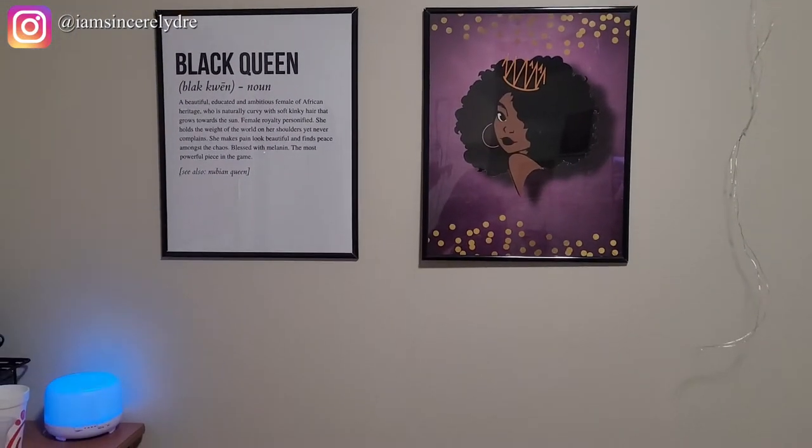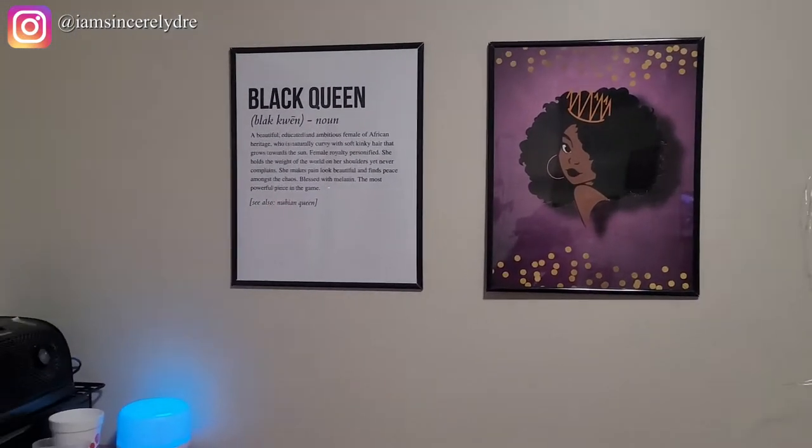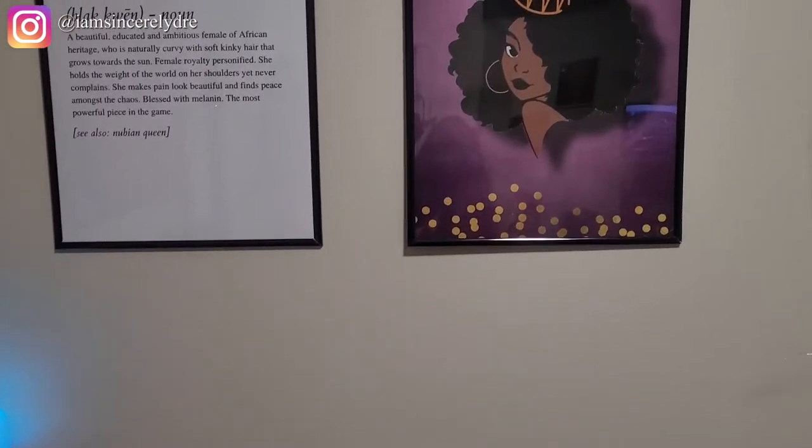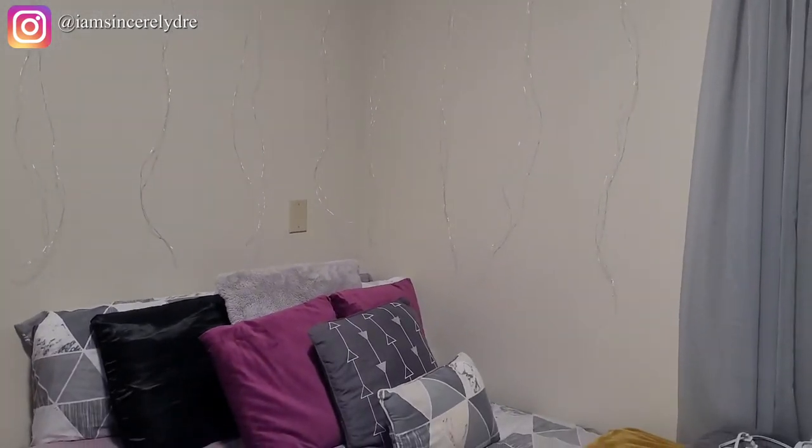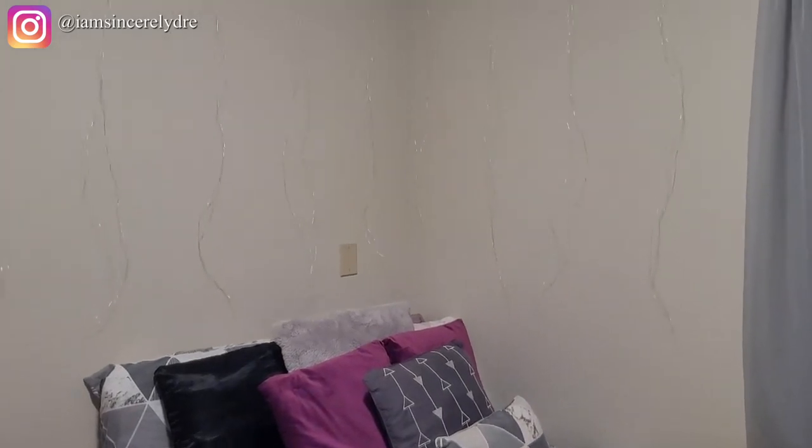Then right here, you already know, I got my black queen, my shrine to my black queen, because we love our black queens over here. Then over here is where I decided to put the string lights or fairy lights. I don't know what you would call these, but I guess fairy lights could work.